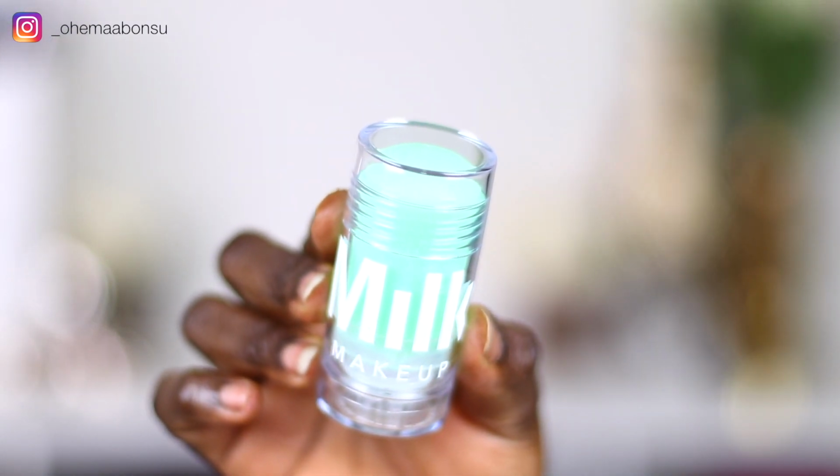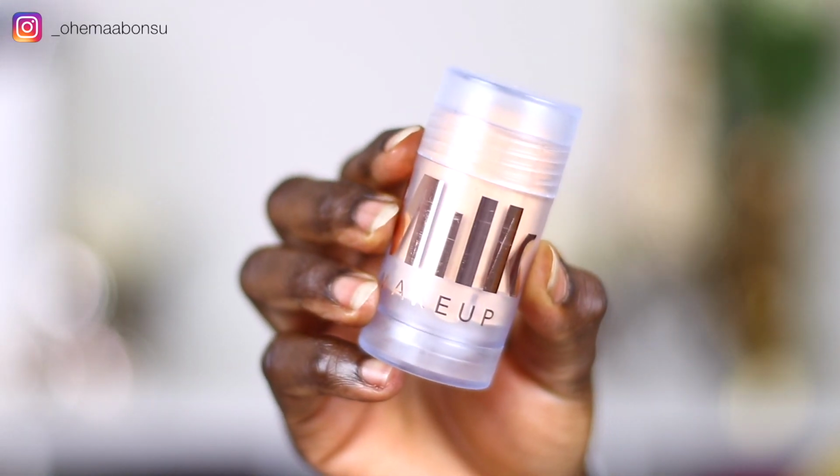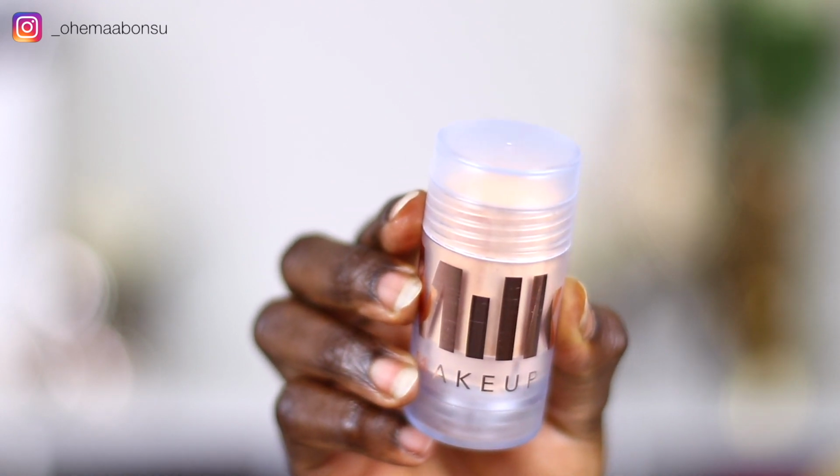Okay, so first I'm gonna use the Milk Makeup Matcha Toner. It's the world's first solid toner, and it is supposed to have oil control, balanced skin, calm redness, and it has kombucha and witch hazel, which are supposed to help diminish the appearance of pores and blemishes. Okay, but I feel like the stick toner is actually the best, because you're not wasting the product, which is great. Fantastic. Okay, so the luminous blur stick is supposed to be silicone free, oil free, mattifying. So I'm gonna go ahead and blend this in.